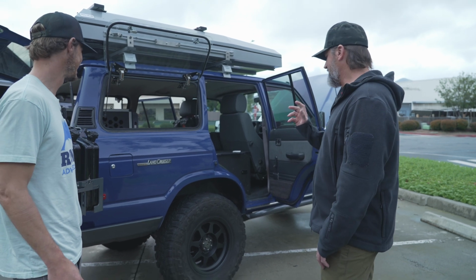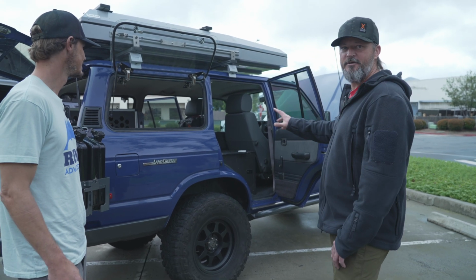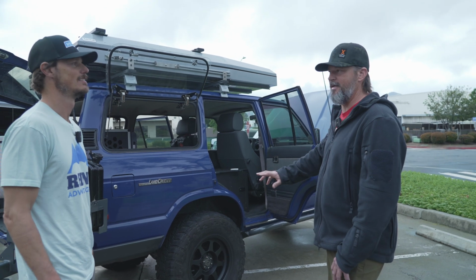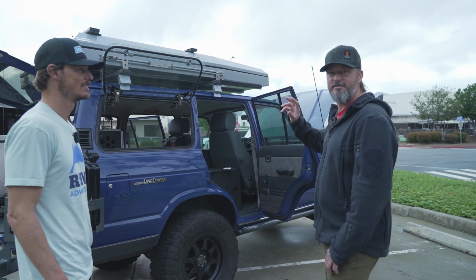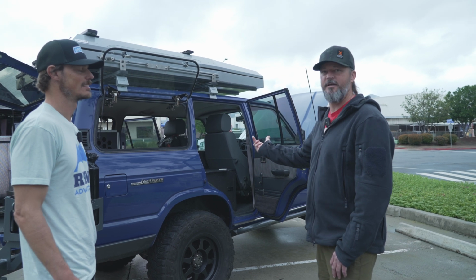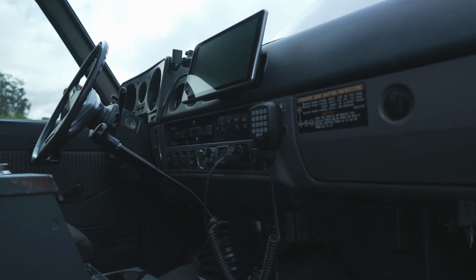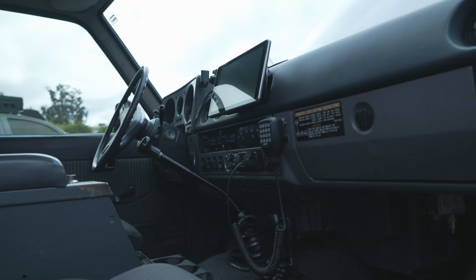So basically, it's a 60 series Land Cruiser. It's still on a 60 frame, but it's a full 80 series suspension swap, so it's on 80 series axles. It has a Vortec 5.3 liter in it, and also a 5-speed manual transmission, an NV4500. The real deal.